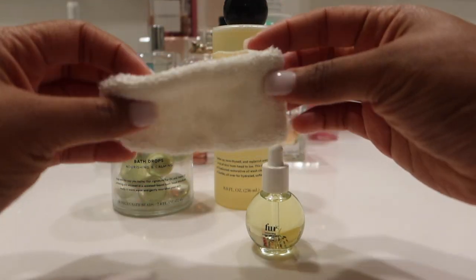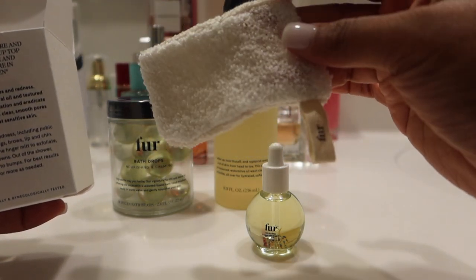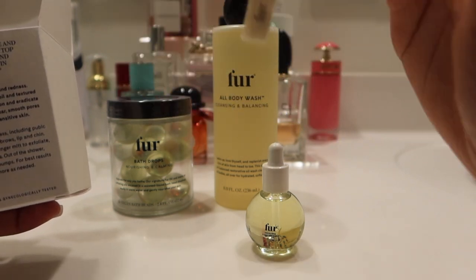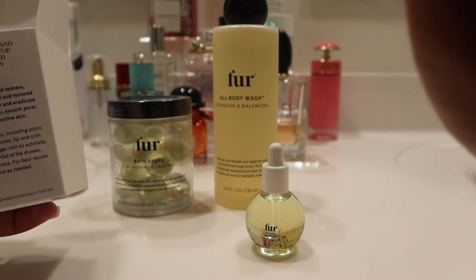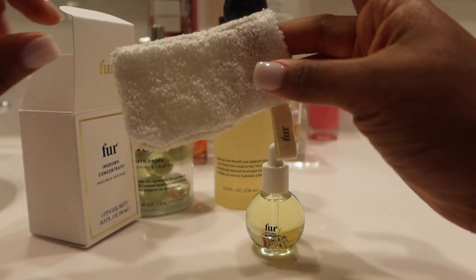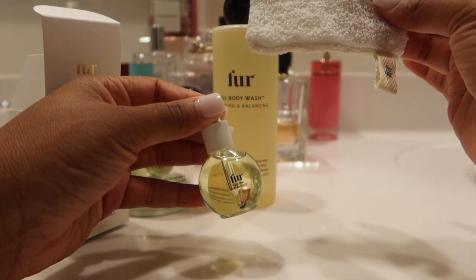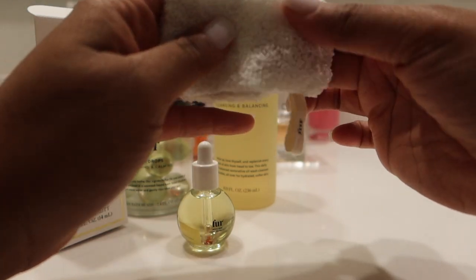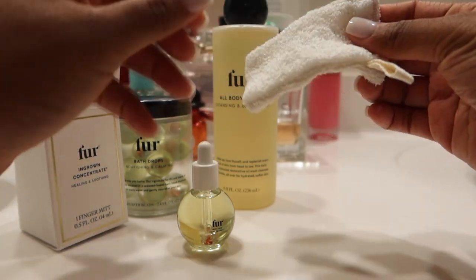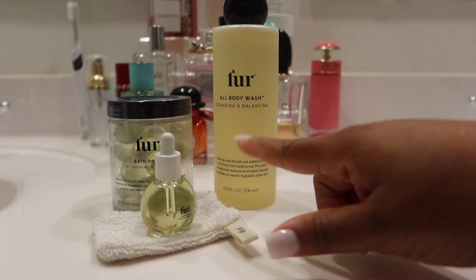So it says it comes with a mitt. Okay, this is the mitt. So let's see what it says. It says, gently banish bumps and redness. Together, this all-natural oil and textured finger mitt soothe irritation and eradicate ingrowns, resulting in clear, smooth pores for even the most sensitive skin. So I'm excited to try this. I guess you put the oil on wherever you're having ingrowns, and then you put your fingers in here and massage that area. Definitely looking forward to trying this stuff.